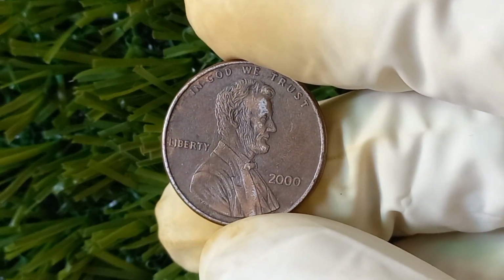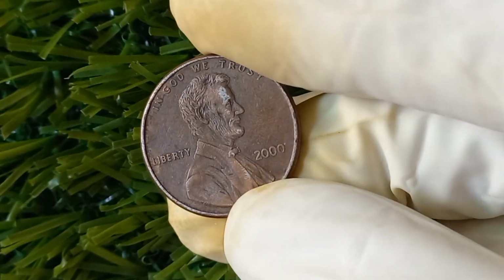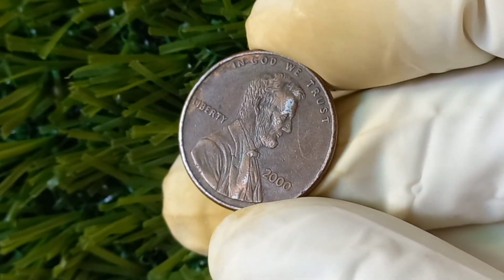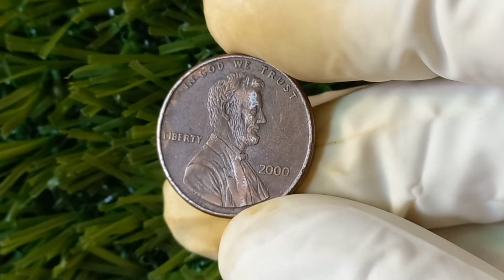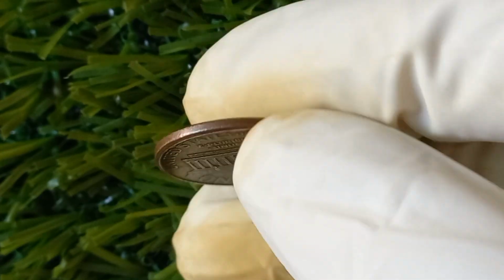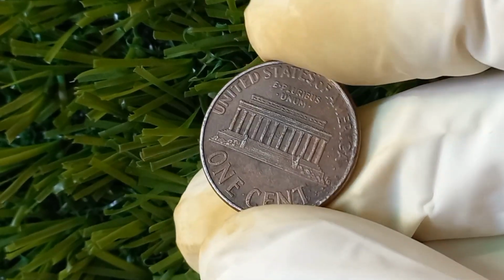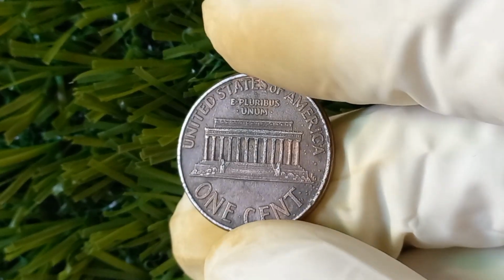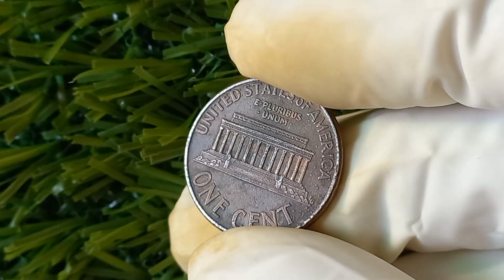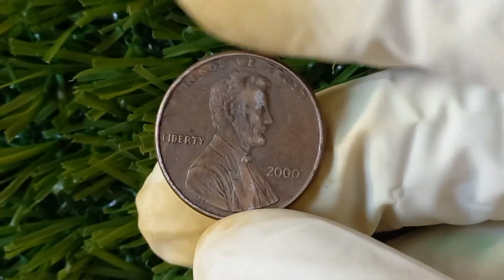Well, there's a rare error variety that happened during production. Some of these pennies were struck on the wrong planchet, possibly on a leftover 90% silver blank or a transitional metal composition. This error makes the coin highly valuable to collectors. Others have an ultra-rare doubled die obverse, where the date and lettering appear slightly doubled when you look closely. That tiny imperfection? It's the golden ticket for collectors.